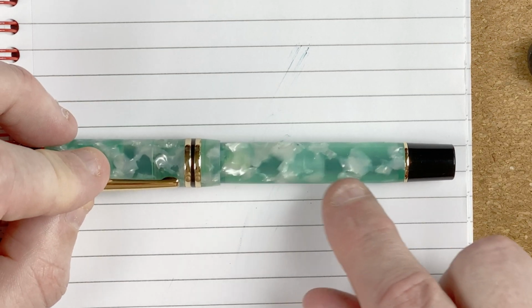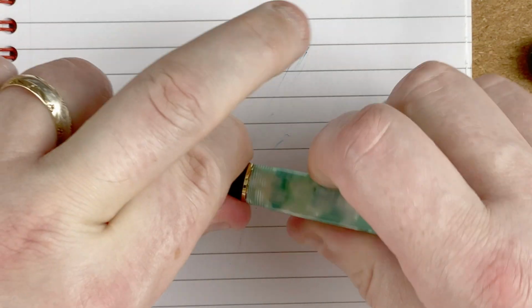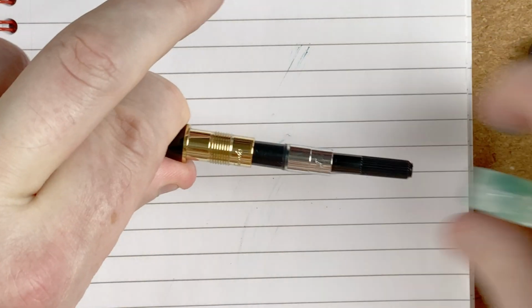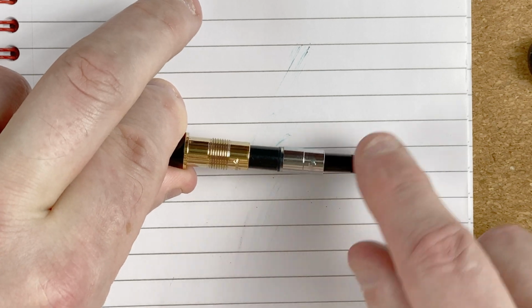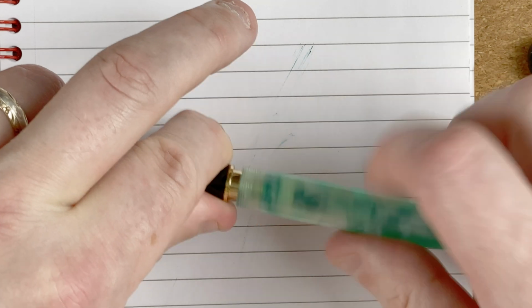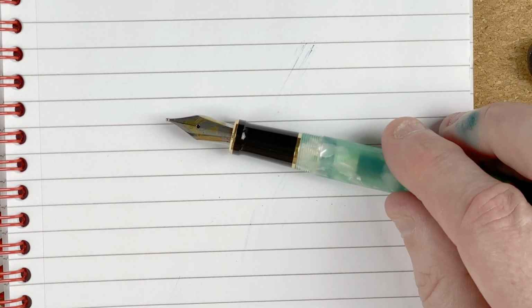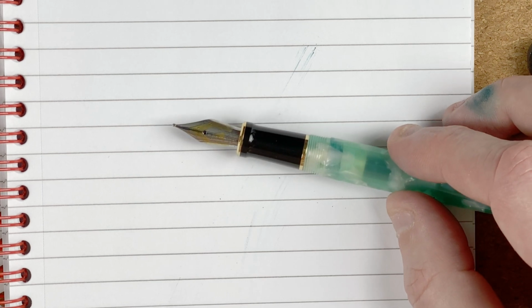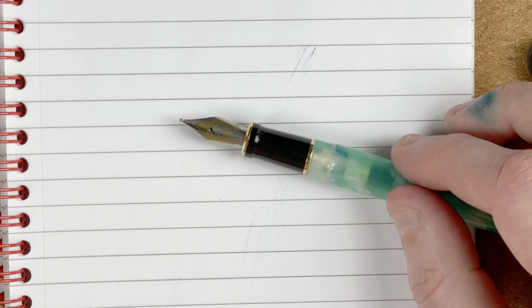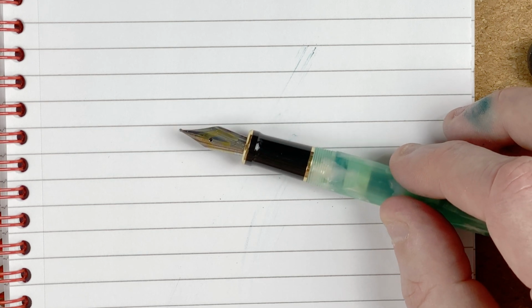Where we've got the green parts, you can actually see through and you can see the cartridge converter. Let me just open this up for you so you can see that. There we go. There's a cartridge converter in there. And on this pen, we've got a number 6 size nib. This is a duotone nib. I do like those because I think it just fetches that extra little bit of interest, just seeing multiple colours on there. Really nice pen.